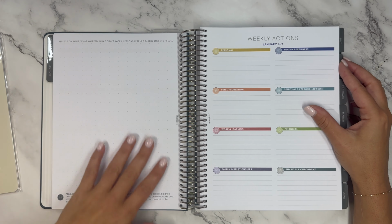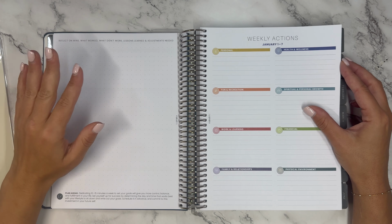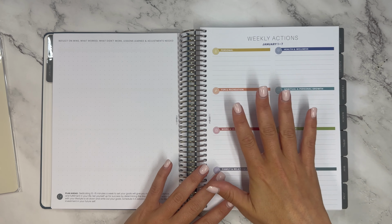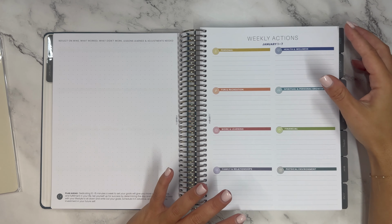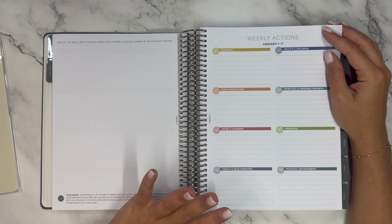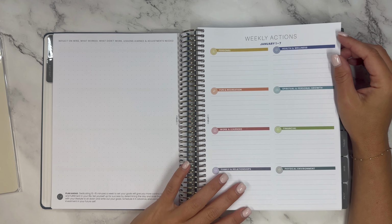And then you have a page here: plan ahead, dedicating 10 to 15 minutes a week to set your goals will give you more control, balance, and fulfillment in your life. So if you watched my September goal setting video, one of the things I did was start to incorporate weekly actions into my goal planning because I knew I wanted to break down my goals per week. I did that in June, and then again in September I've been doing it. And I also knew in September that I was going to be picking up this planner.